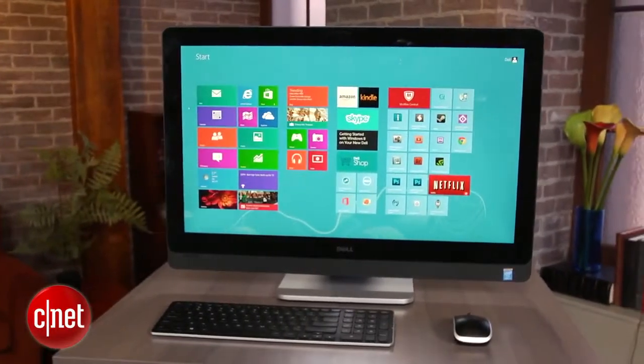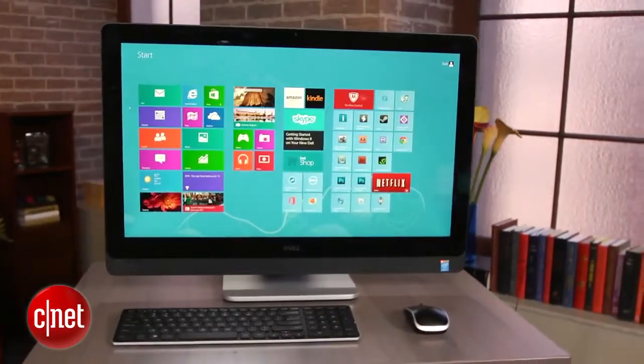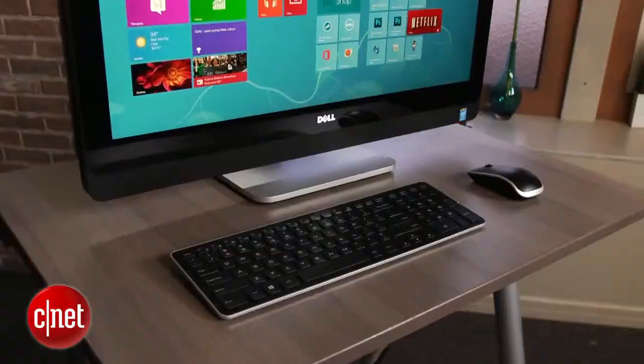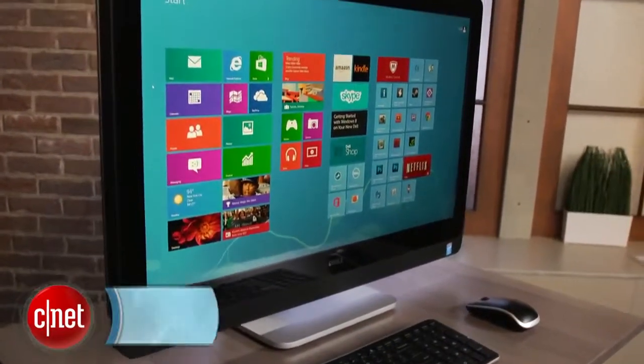Obviously, it's not the least expensive all-in-one on the block. You can actually trade down to about $1,799 to a Core i5 CPU and still keep the NVIDIA graphics, which I think is really great, and that's why this is one of my favorite all-in-one desktops of the year.